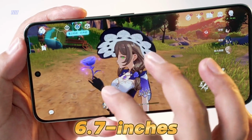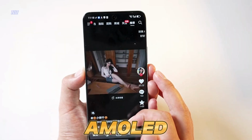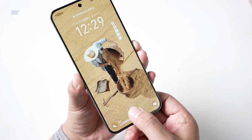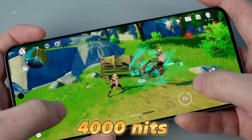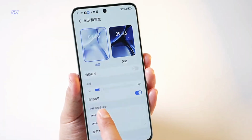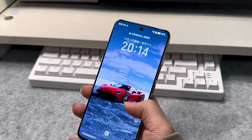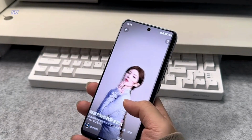It features a 6.7 inches, 120 Hz AMOLED display with a 2664 by 1200 pixels, Full HD Plus resolution, and support for 1.07 billion colors, and the DCI-P3 wide color gamut. The screen delivers up to 4,000 nits of local peak brightness and 1,200 nits of global peak brightness, ensuring vibrant visuals. With eye protection features like 3840 Hz PWM zero-risk dimming, low blue light, and adaptive dimming, the Honor GT prioritizes user comfort.